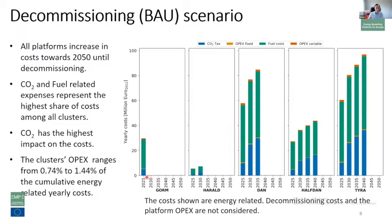And the CO2 and fuel-related expenses increase towards the end of the life of the respective field because of the assumed increases in CO2. No massive surprises there. One thing we didn't consider that's important to note is the operating costs. Right, so the non-fuel operating costs were not considered. But here you can have an idea of the costs of each of these fields as they develop into the future and where the costs suddenly stop. This is the year of abandoning or decommissioning.